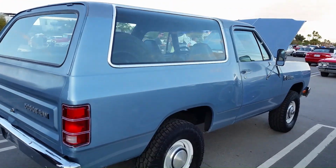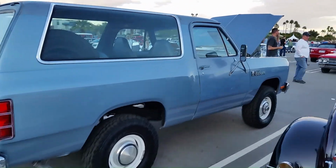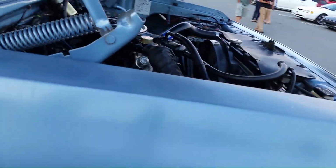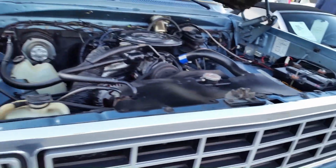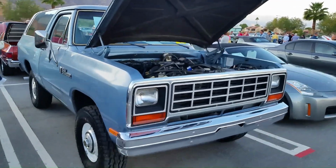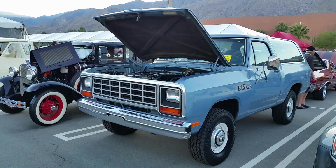This one looked to be a time capsule, all original paint, a D150 custom 4x4 with lockout hubs. Looks like it has some touch-ups on the paint, but it looks to be all rust-free and has the stock wheels on it, the trailer mirrors, and I'm not sure if it was an automatic or a stick shift, and not sure what engine it had.